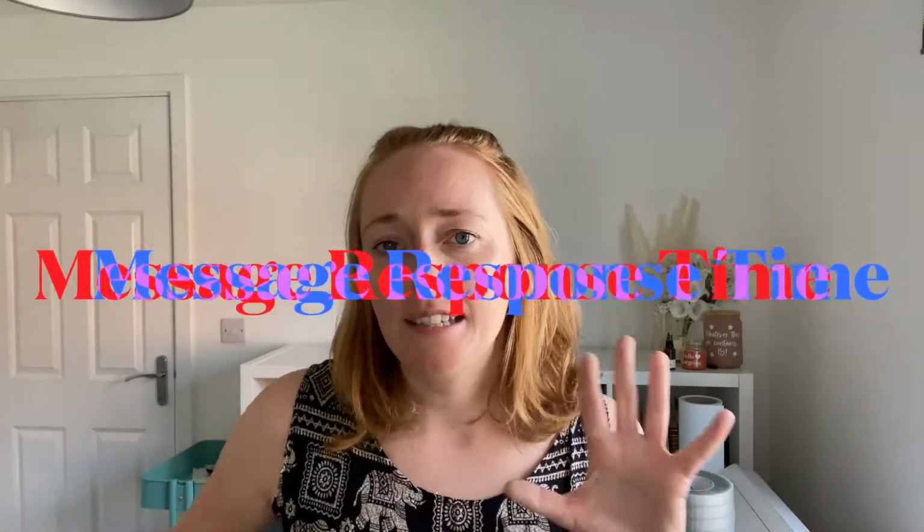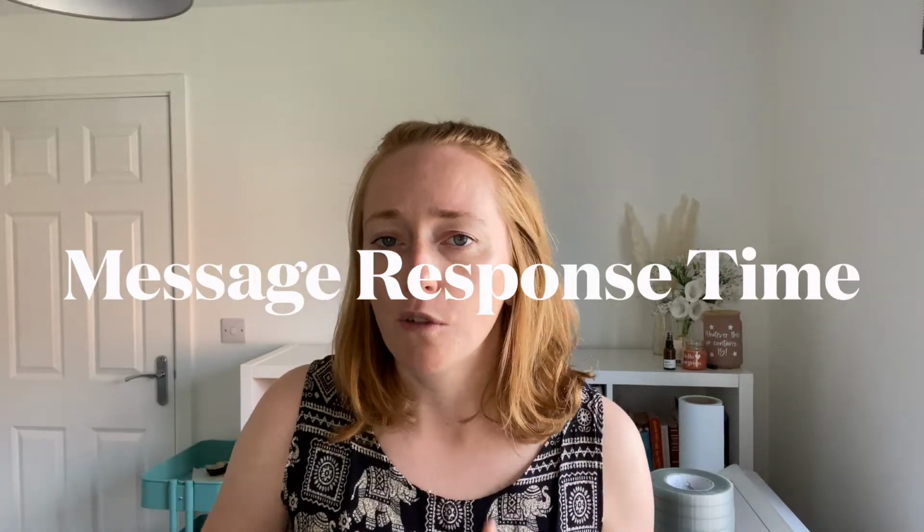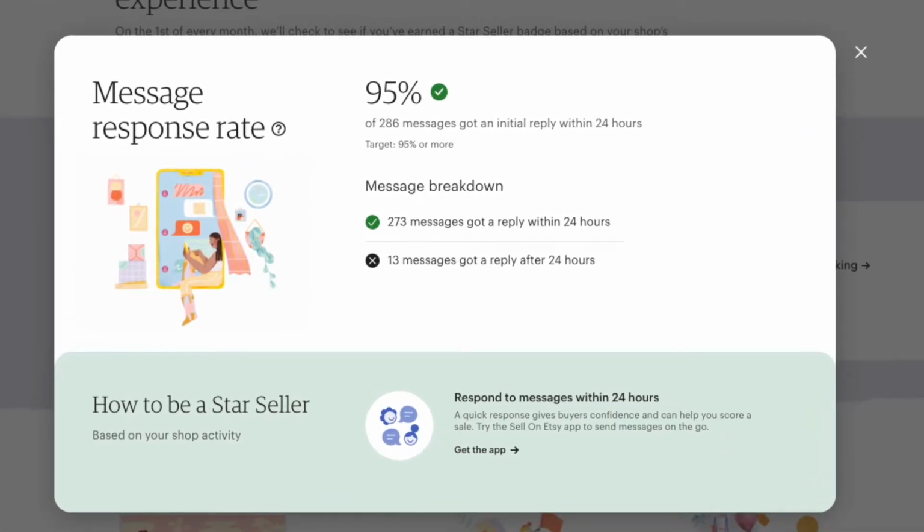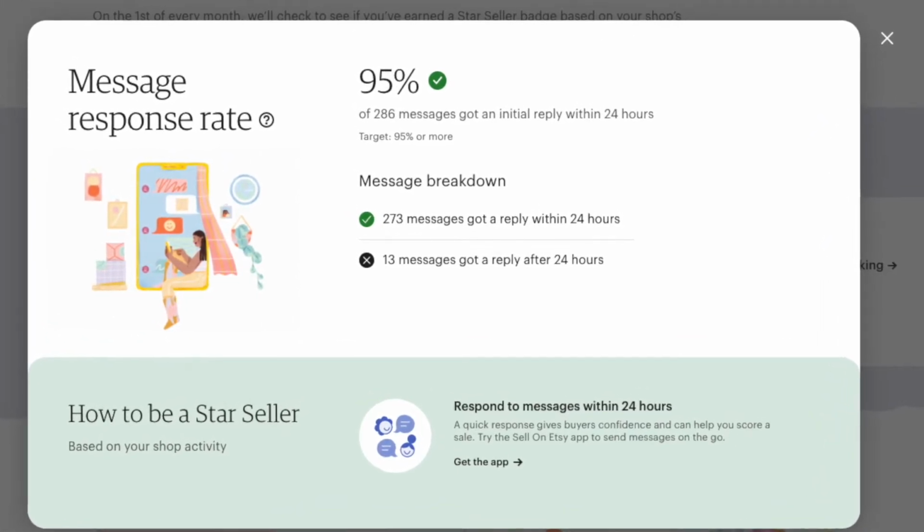The first box you need to tick and the first hurdle you need to jump over is responding to all messages within a 24-hour period. And this is your message response rate. So I have just hit that 95% mark, but there are 13 messages that went over the 24-hour mark because I try not to work too much on a weekend. And I can imagine that is very similar to a lot of us on here. We all need days off.